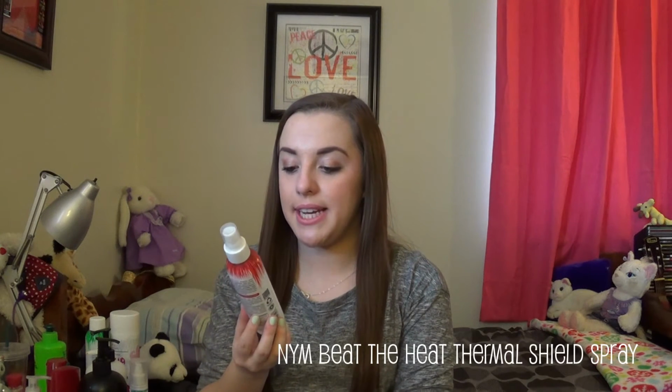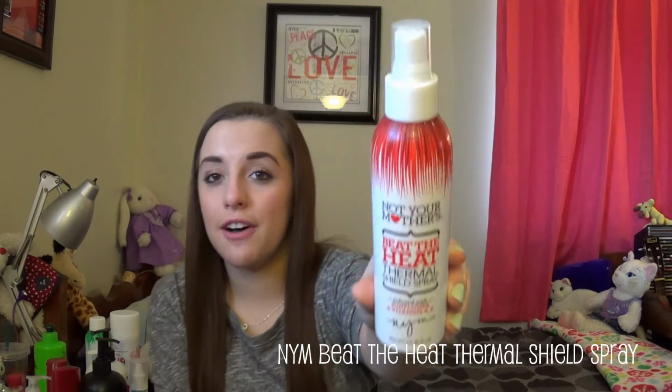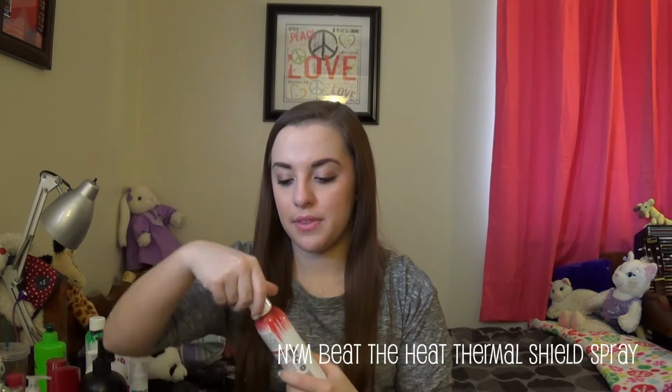I'll mix it with my leave-in conditioner and put it in after the shower, or I'll use it in the morning when I'm styling my hair and brush it in. I just love this stuff. This is the Not Your Mother's Beat the Heat Thermal Shield Spray infused with sunflower and vitamins A and E. I love this stuff. It's almost gone.